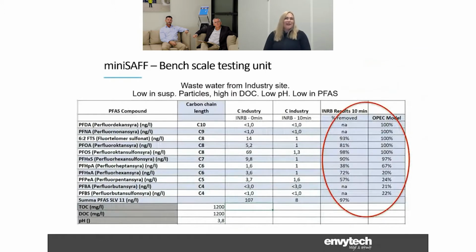But I was getting quite a few interesting clients. And so this is a client that we trialed for. They had about 8 waters ranging, as I said, anything from groundwater to wastewater. And I picked some of the waters out here because I think they really show the potential of the treatment method. You have here also the carbon chain length and the ingoing concentrations. And then we have a treatment time of 10 minutes here.